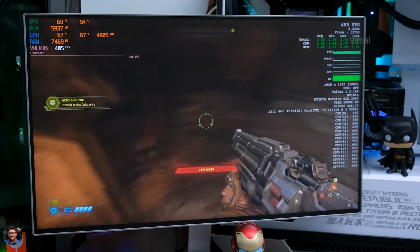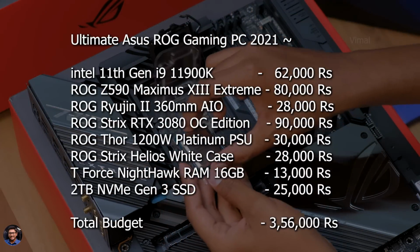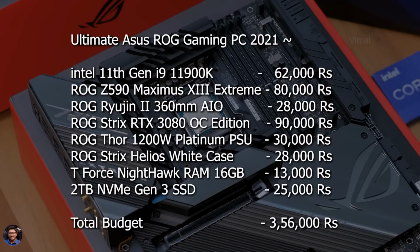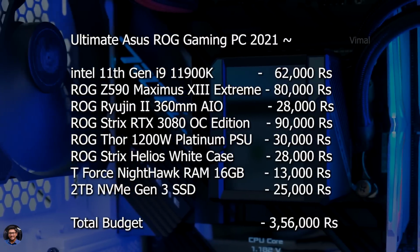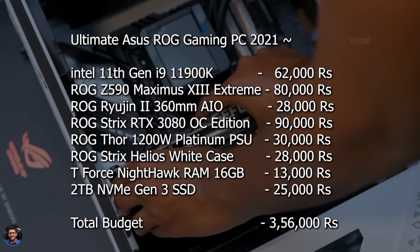Well guys, time to wrap it up. Let me quickly summarize the component prices for you. Intel's 11th Gen i9 11900K CPU costs 62,000 rupees in India. The ROG Z590 Maximus 13 Extreme motherboard costs around 80,000 rupees. The Ryujin 360 Mark II AIO cooler from ROG is available for 28,000 rupees. And coming to the GPU, the Strix 3080 OC Edition is priced at 90,000 rupees.